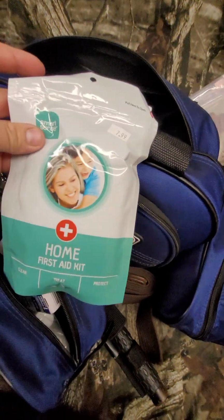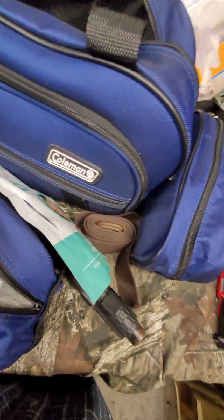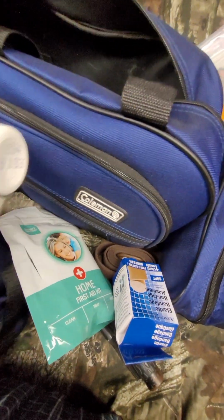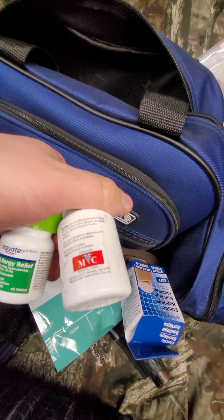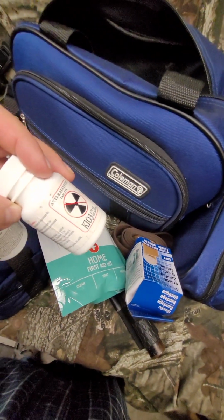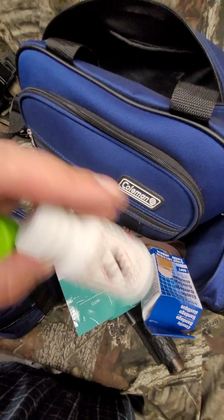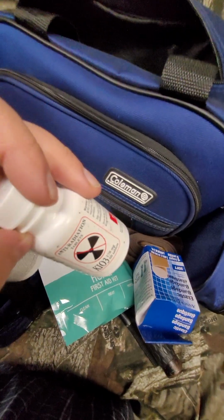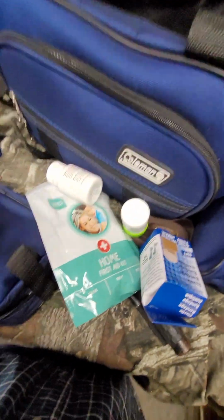A little first aid ouchie boo boo kit. I have a splint. I have some allergy medicine because I have allergies. I have nuke pills because this stays in her car, right? So each one of our bags has this. This is like our oh no, very bad day. But every get home kit has this at a bare minimum.